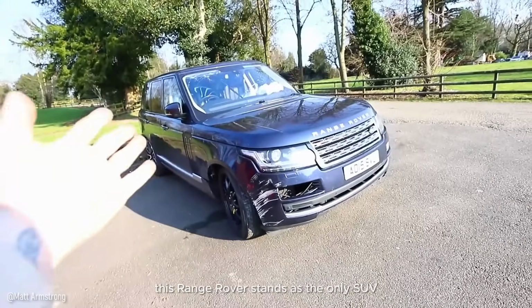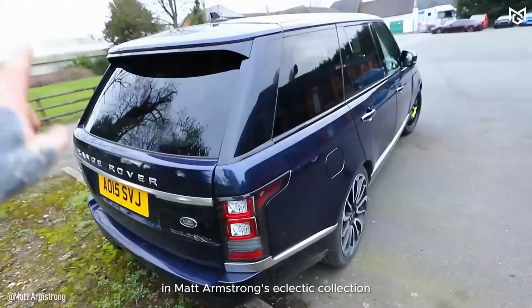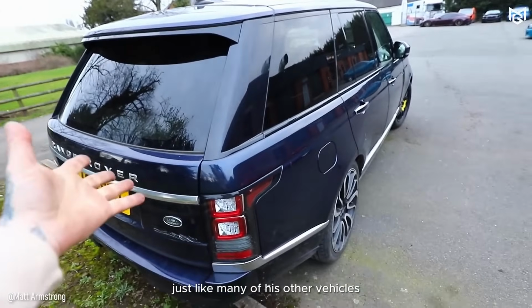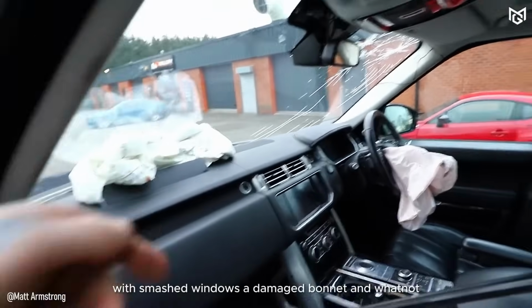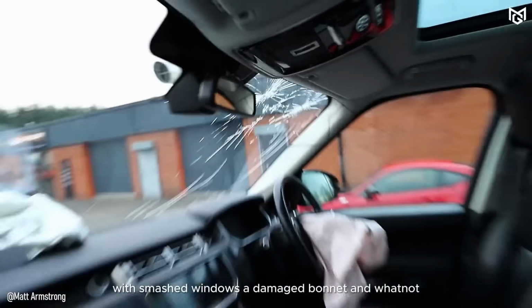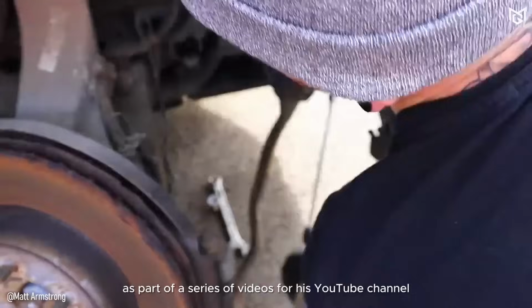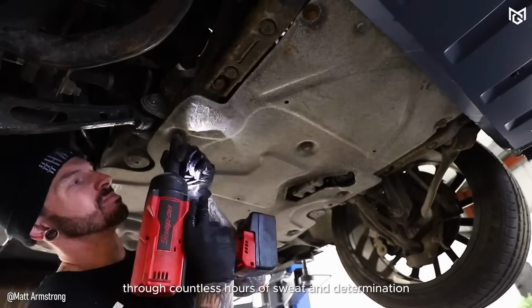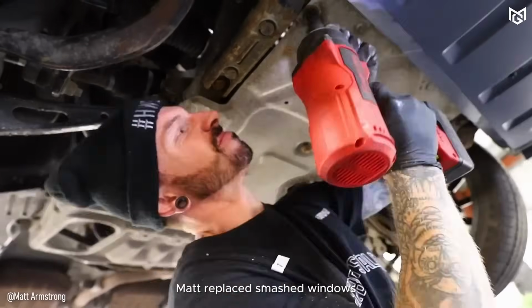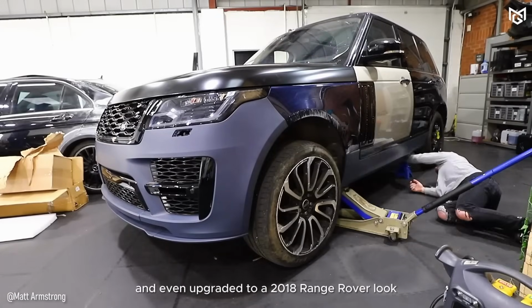This Range Rover stands as the only SUV in Mat Armstrong's eclectic collection. Just like many of his other vehicles, Mat acquired this Range Rover in a horrible condition, with smashed windows, a damaged bonnet, and whatnot. Since then, Mat has been rebuilding it as part of a series of videos for his YouTube channel. Through countless hours of sweat and determination, Mat replaced smashed windows, fixed the dashboard, and even upgraded to a 2018 Range Rover look.